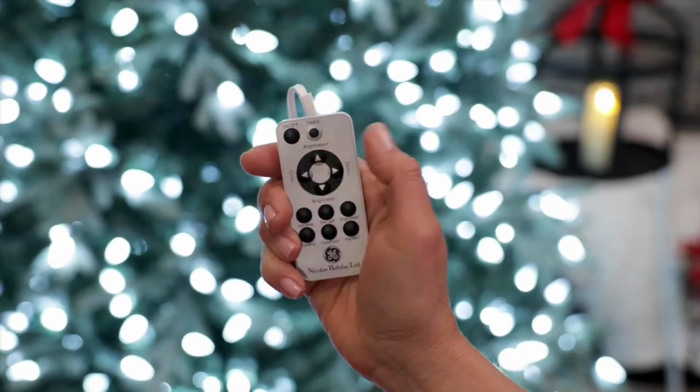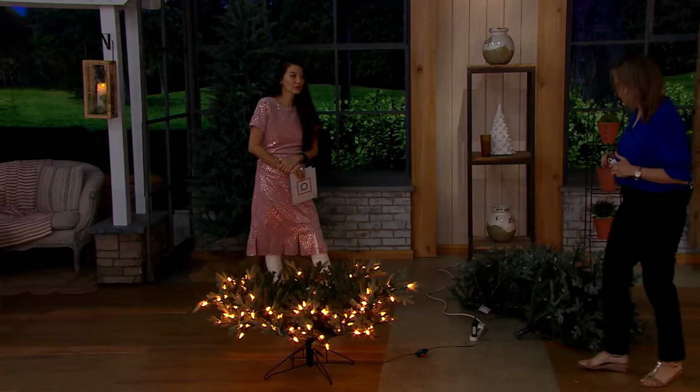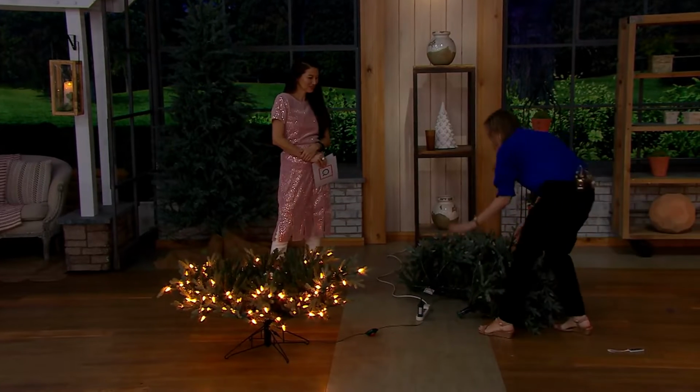So it comes in how many pieces? They come in 3 pieces. 3 pieces, so yep, it's an ABC setup. Okay, so I'll just set my remote down. And then that is the A.